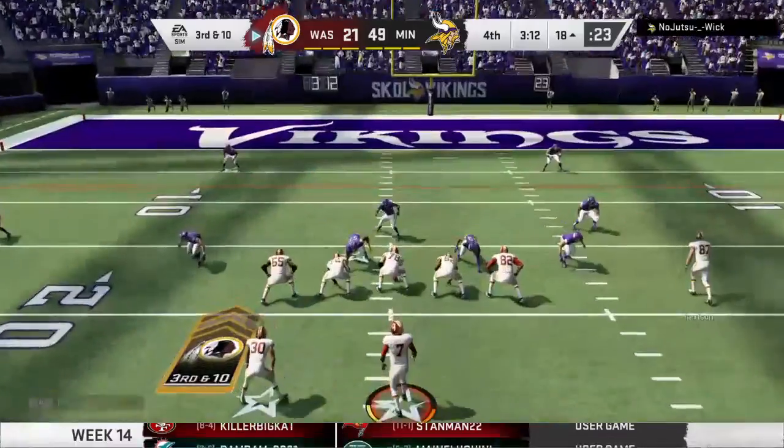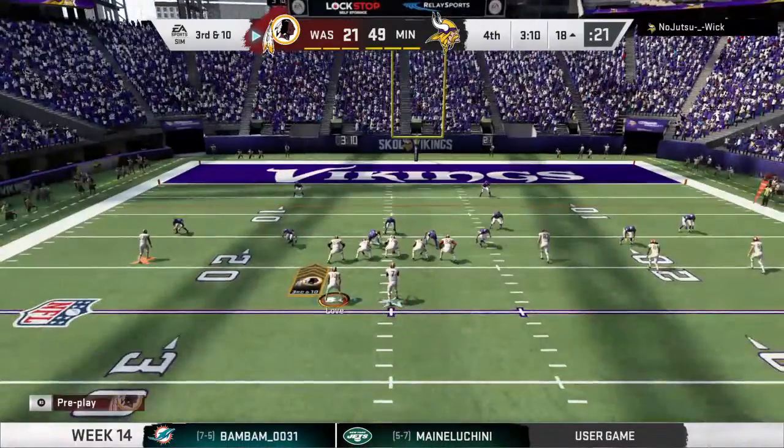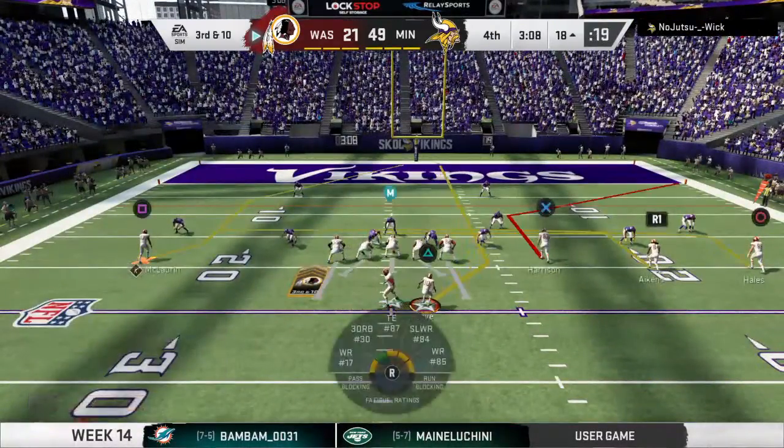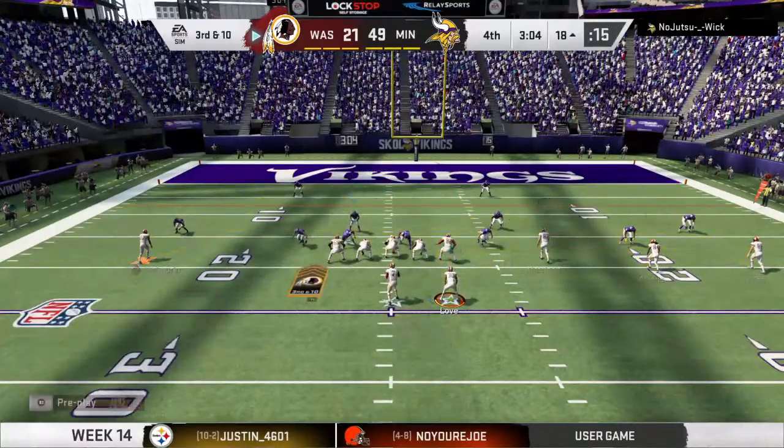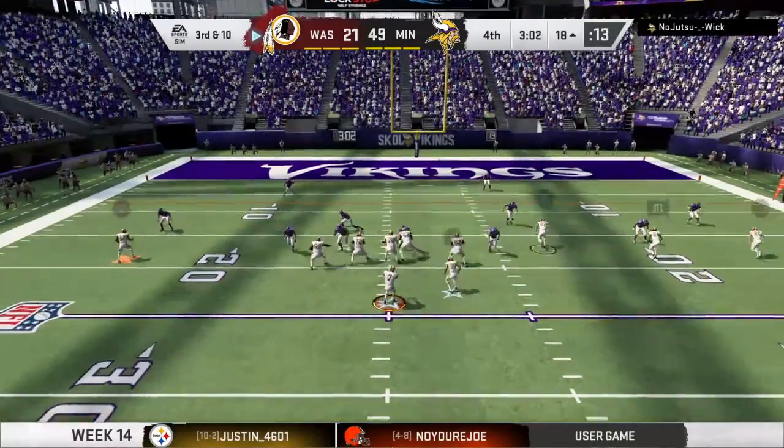57. Watch the curl. Watch the curl. Now, watch the slip. Motion. 57's the mic. 57's the mic.